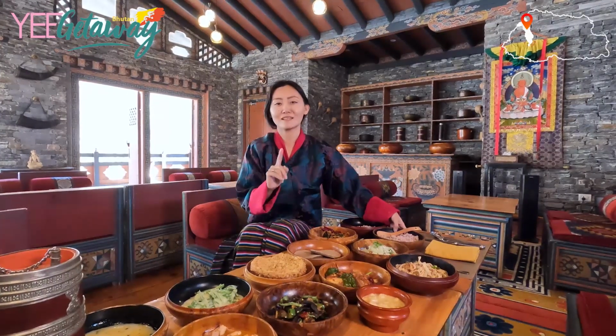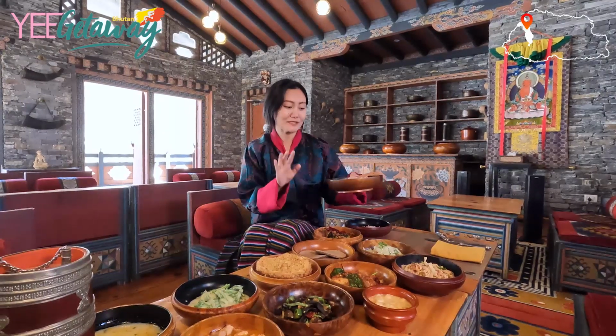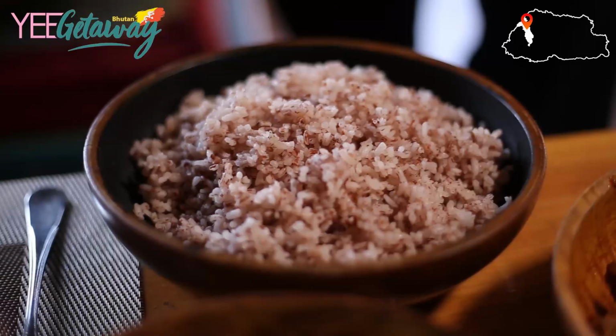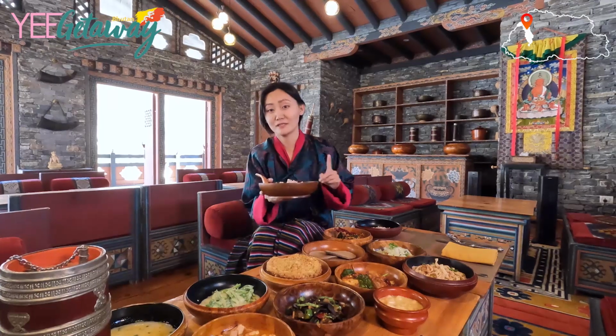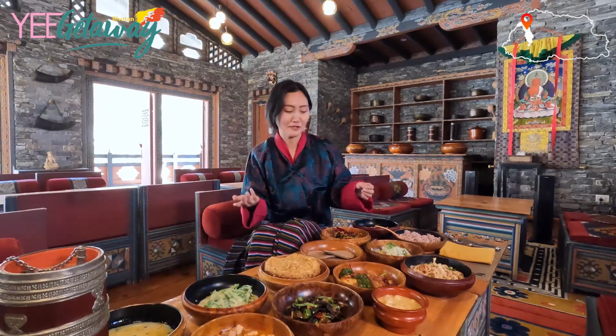So the first thing when it comes to Bhutanese food, it's definitely the rice, and it's something that really grabs a lot of attention as well. And this is the traditional red rice. This is the local rice that you'll get to taste here. And the thing about red rice in Bhutan is it has a slightly nuttier and grittier texture, and it's definitely more filling. And that's how I feel every time I eat red rice.